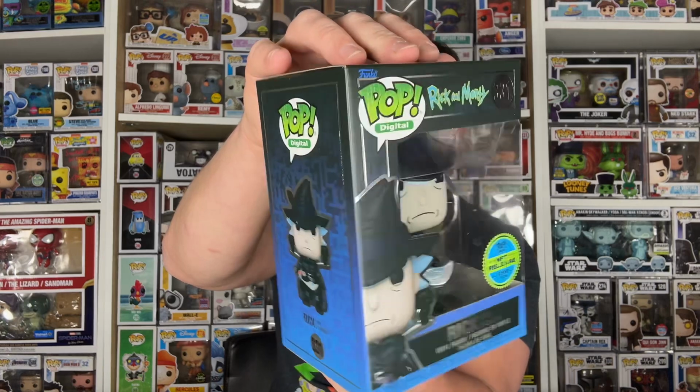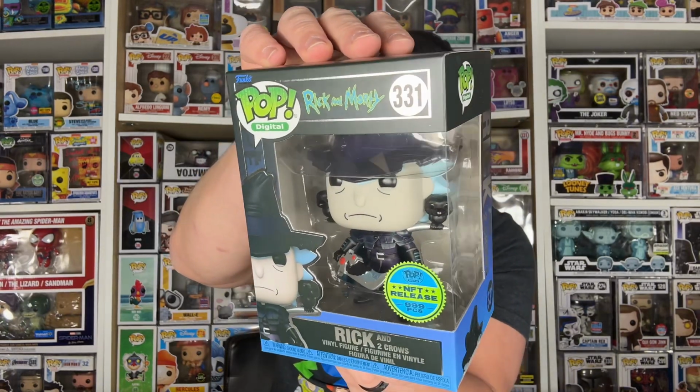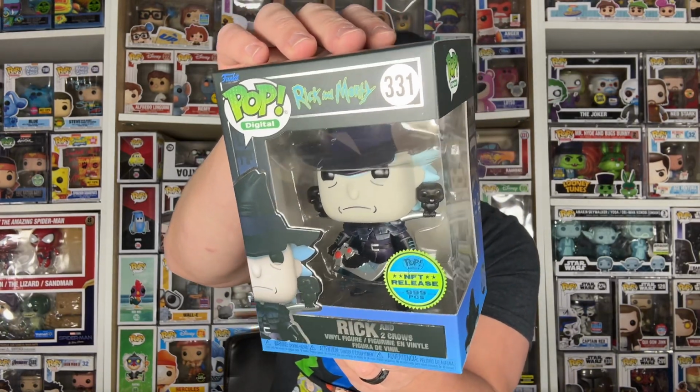I've never really watched it like that, but I definitely decided to keep this collection because it's kind of weird. Even though I'm not really aiming to be a full-on completist of Pop Digital Pops, I kind of have like 90% of them or so, so pretty crazy.